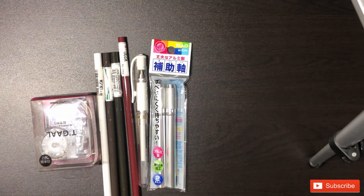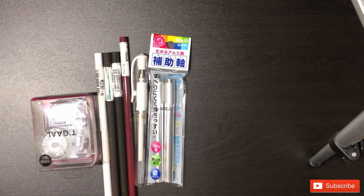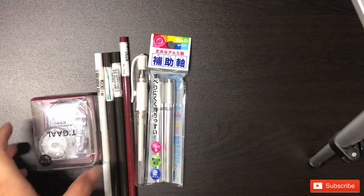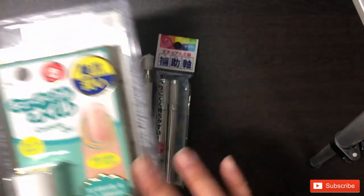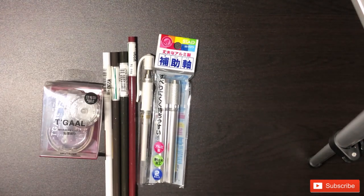So I'm home, and I'll be showing you the ones that I bought. I didn't buy too much, only the ones that I know I would be needing. And later I will show you the ones that I bought from Daiso. But I wasn't able to take video while I was in Daiso because there were too many people.